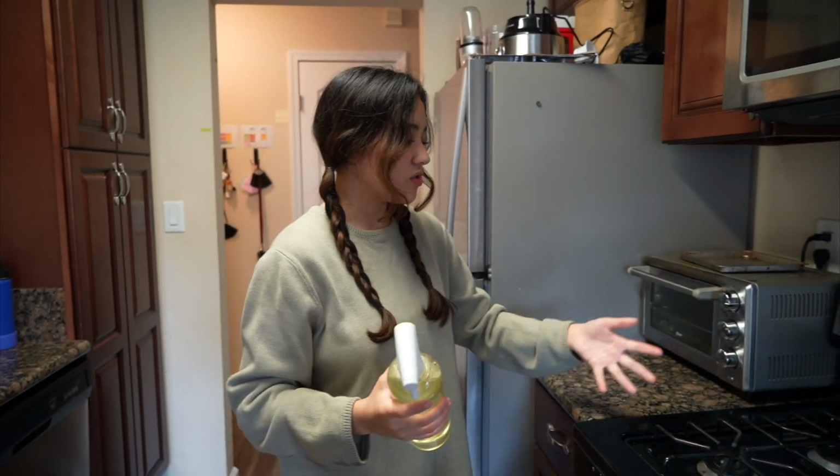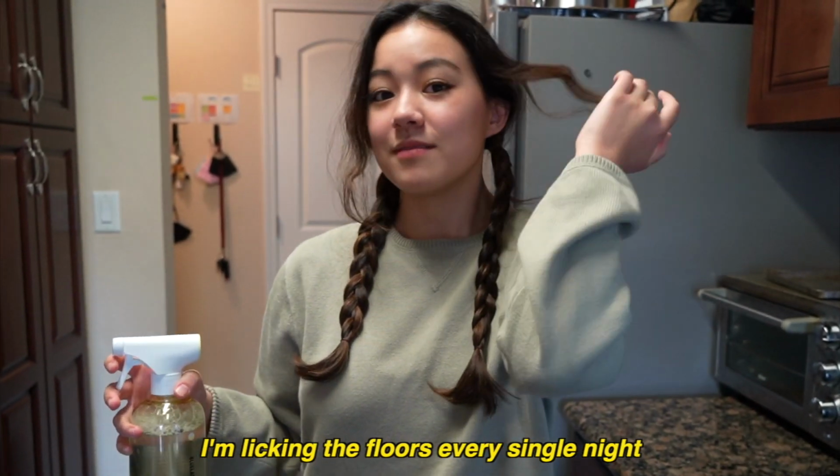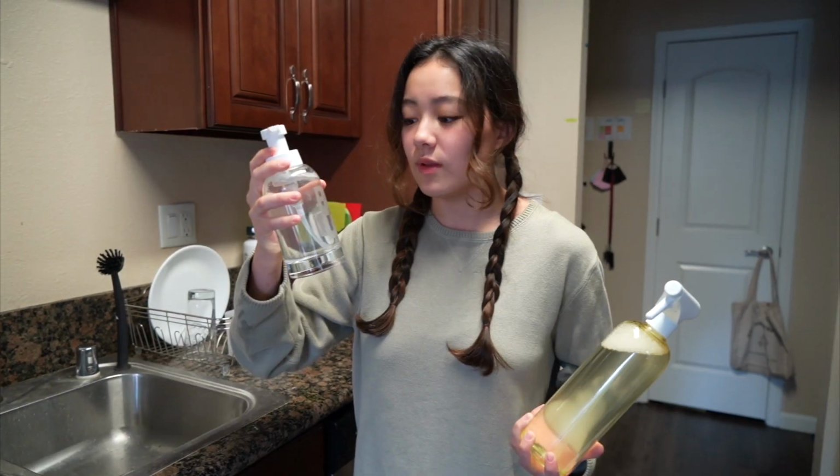Some great ingredients that are safe to use around the house with me and Laura cooking for days. I'll be eating the little crumbs off the stove. Hey, I'm licking the floors every night. She's single, licking the floors. I'm really loving these products. They've got a great variety. All of them smell so delicious.